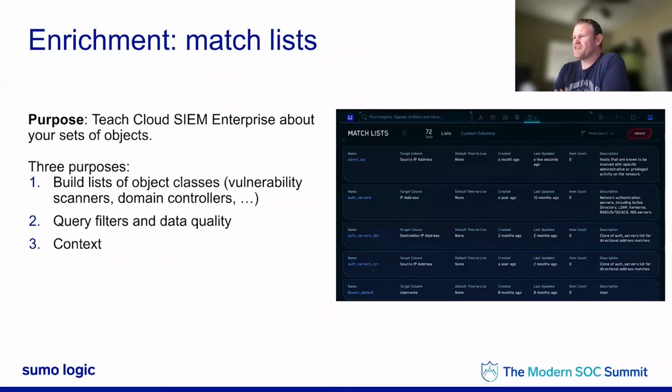Another feature that CSE provides is enrichment. This feature relates to match lists. And match lists are basically a collection of similar objects. There's three purposes to a match list. We want to build lists of object classes. So think, for example, a bucket that can hold IP addresses of vulnerability scanners, or a list that can contain the identity of all of our domain controllers. These all play into the use cases that we identified early on.